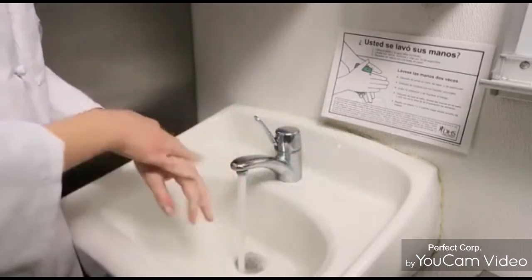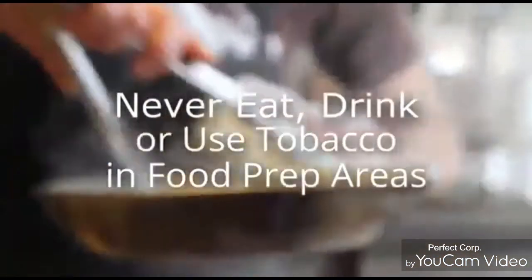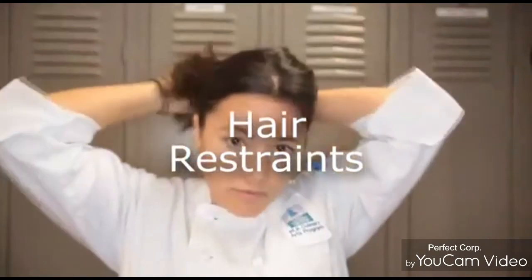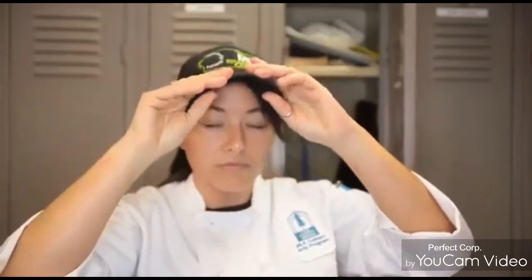When it comes to health and hygiene, as a defense against foodborne illness, it's important to realize that personal habits affect food safety. You may not eat, drink, or use any type of tobacco in food prep areas. This is to prevent spills and reduce contamination. Use hair restraints that are intended to keep hands out of hair and hair out of food. Hair must always be restrained when working around food or in food prep areas. Hair restraints include hairnets, barrettes, ponytail holders, and tight braids. Long beards must also be restrained.